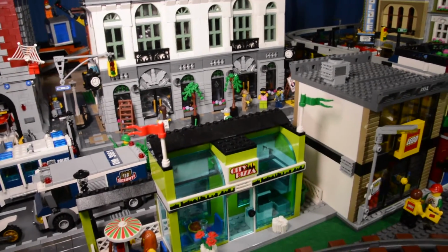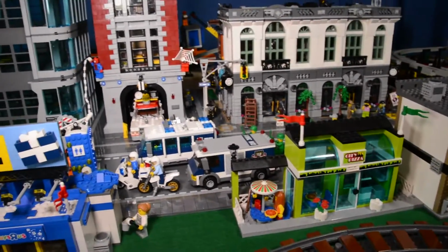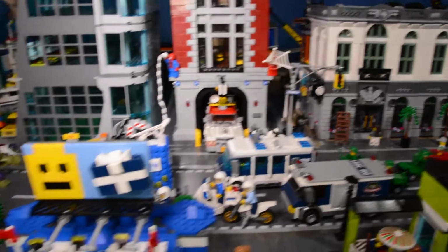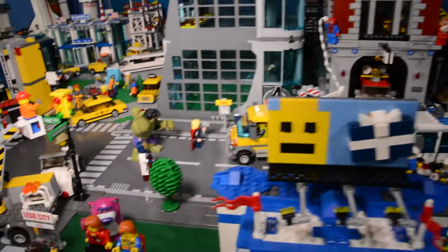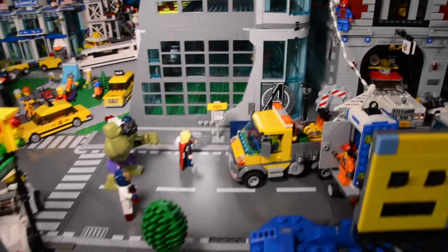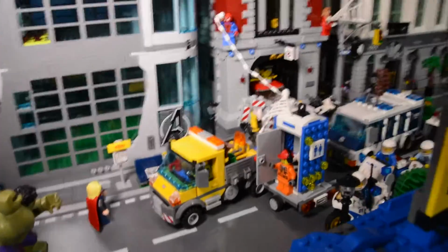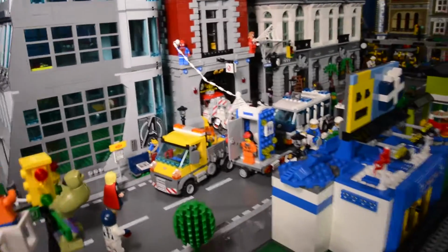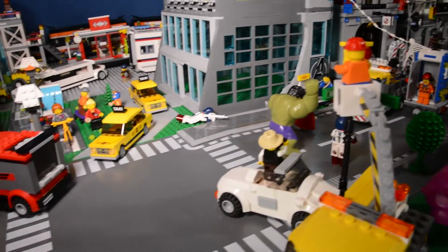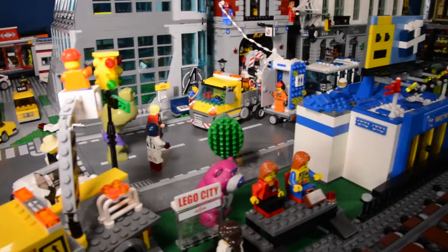And then over here down this street, you can see that the construction worker who was tipped over in the porta potty has declared war on Hulk and is trying to get some revenge. And he has the police and the military on his side. But Hulk has Thor, some Iron Man clones, and also Spider-Man and his friends to help him out.